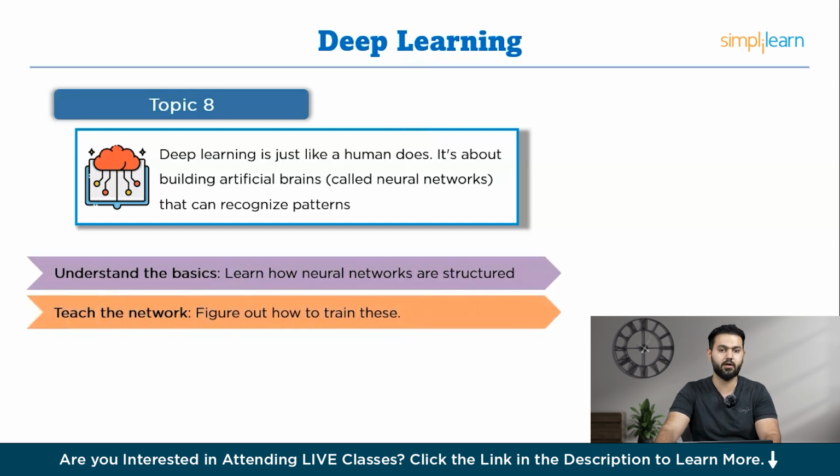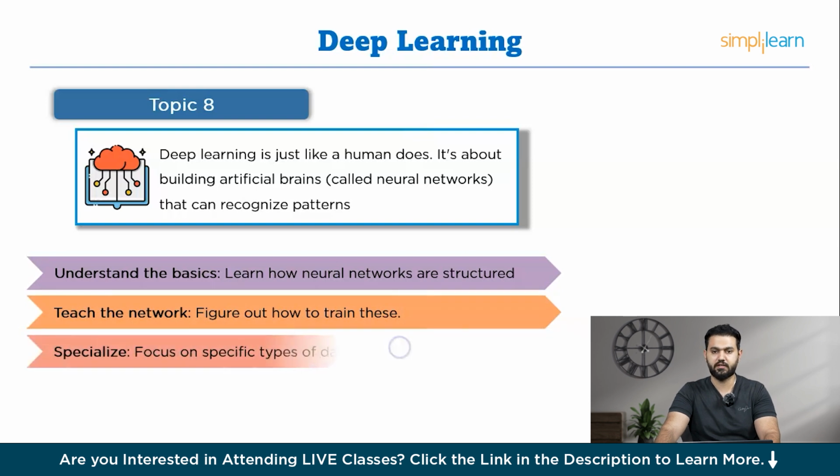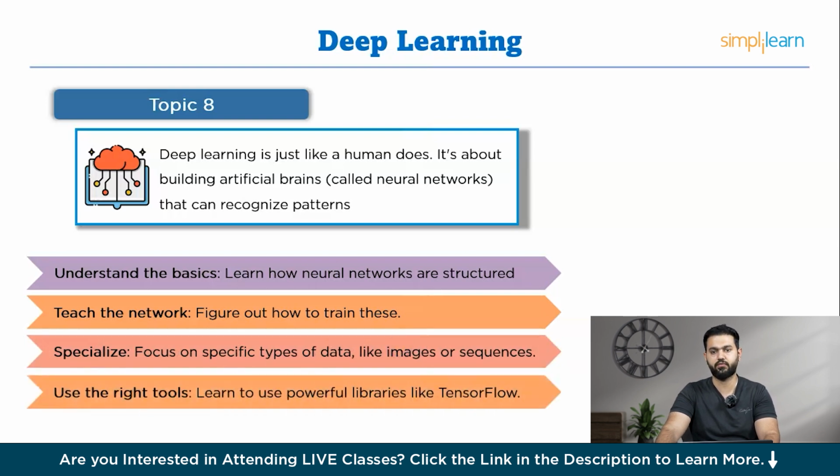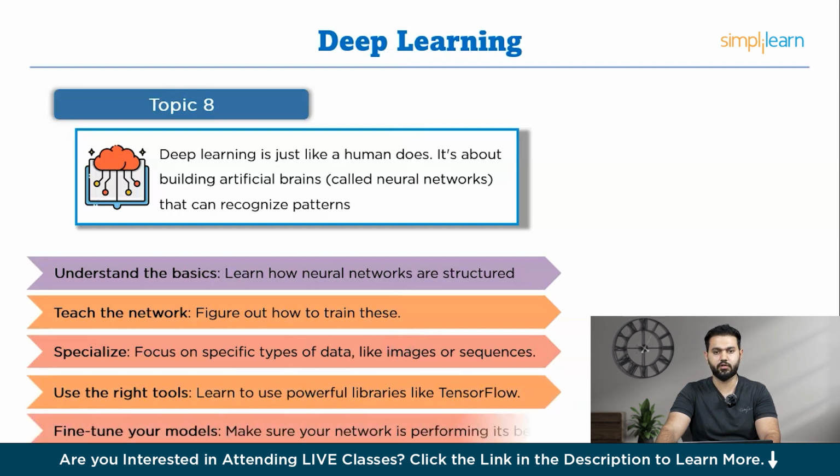Teach the network. Figure out how to train these networks to improve their guesses over time. Then specialize. Focus on specific types of data like images with CNNs or sequences like text. Use the right tools. Learn to use powerful libraries like TensorFlow or PyTorch to build and experiment with different networks. Then fine-tune your models. Make sure your network is performing its best by testing it and making adjustments.